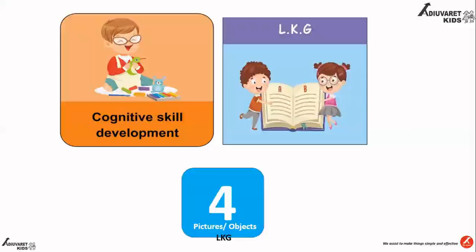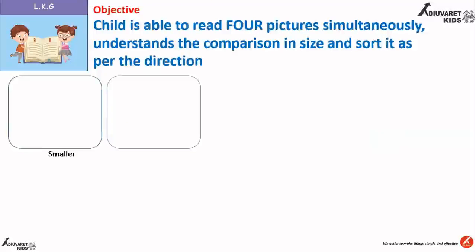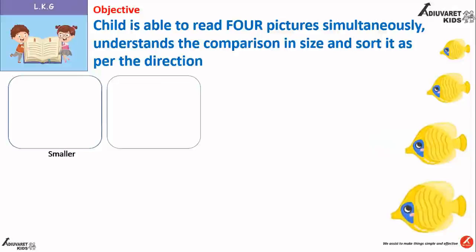Now, for the children in LKG class, the very basic objective is that the child is able to read four pictures simultaneously and understands the comparison in size of all the four pictures, because all the four pictures will be different in size. And after that understanding, the child should be able to sort them as per the direction given to the child. Earlier for the nursery class, we had three pictures. We have increased by one picture for the child who is in LKG class. So we have a small fish, little bigger fish, further bigger fish, and biggest fish. The child should be able to read these four pictures simultaneously.